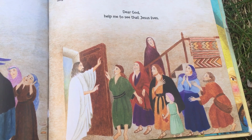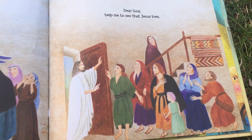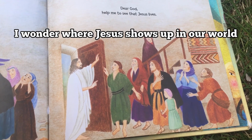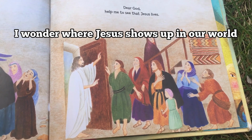Jesus came into a room even though the door was locked. I wonder what places Jesus shows up in our world and in our lives, even if doors are locked.